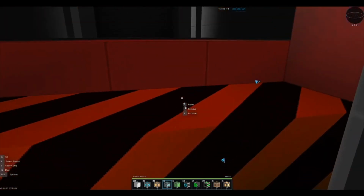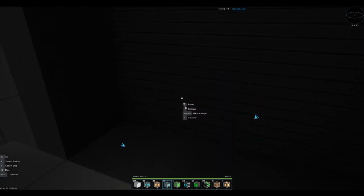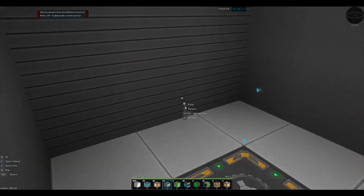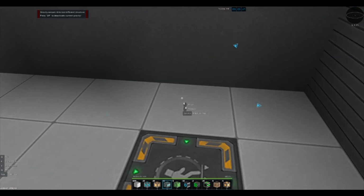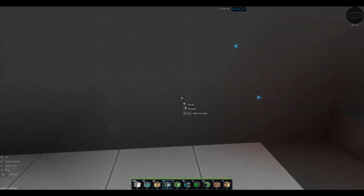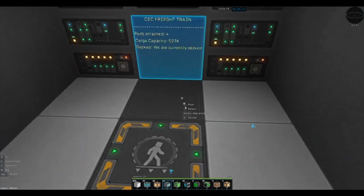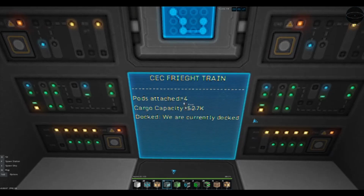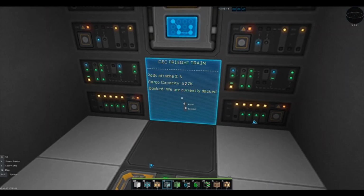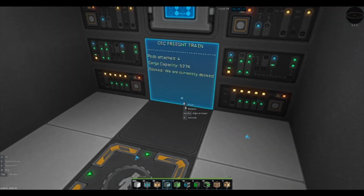Here the forward elevator is having a bit of a fit, but you can fit through. You can also see in space, so it's not airtight or whatever. There is this, I tried out a sort of airlock with sensors. I've never tried something like that before, so it might not work perfectly. So it's the CEC Freight Train, or Corellian Engineering Corporation. It's got 4 pods, 500 plus 1,000 cargo capacity.